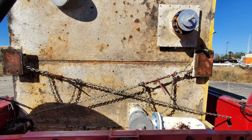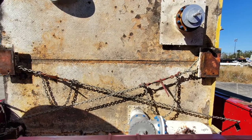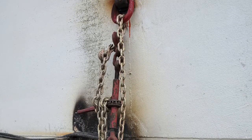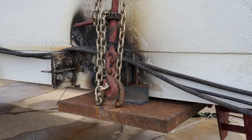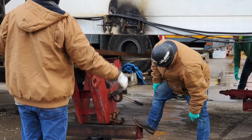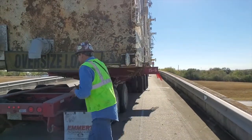In order to properly secure the PHX package per Federal Motor Carrier guidelines, Emmert International engineered a lashing plan that would require installation of additional D-rings at the base of the unit. Once the client reviewed and approved the lashing plan, Emmert International installed the D-rings along the side of the PHX package. After lashing the components, Emmert commenced with the moves.